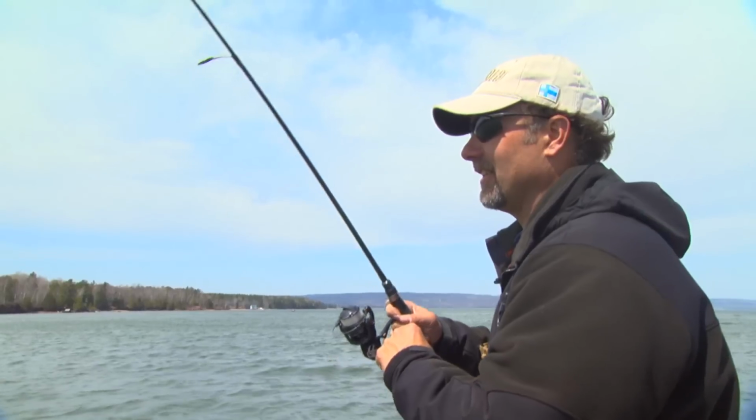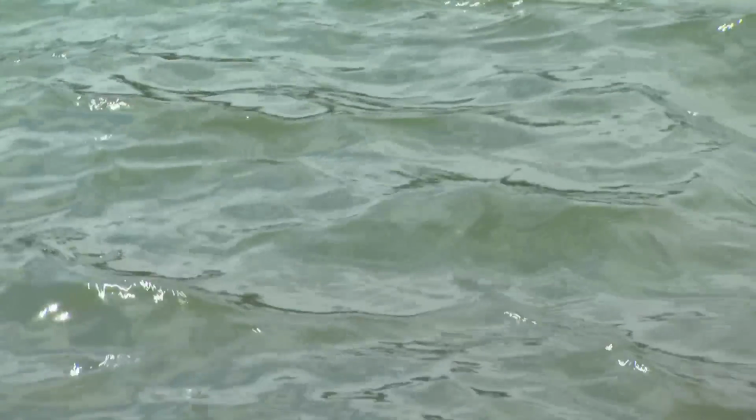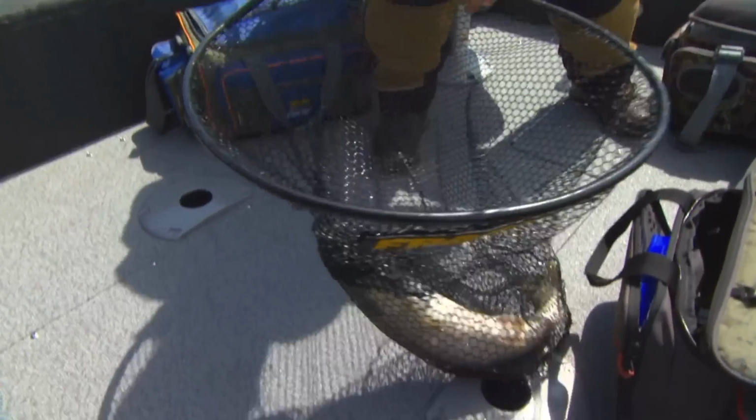Haven't seen any colors yet though. There we go. Nice brownie. Perfect. Come on, you. Come here, buddy. Get them in there. Ready. There you go. All right. Got that little rascal wrapped up here.